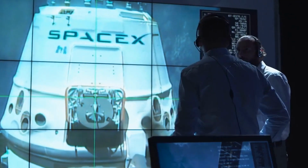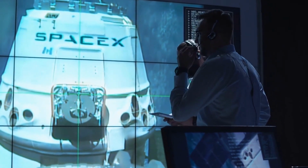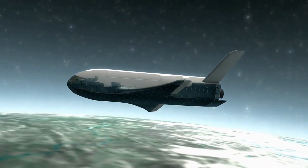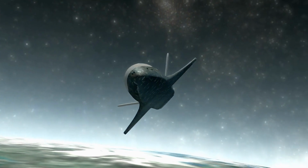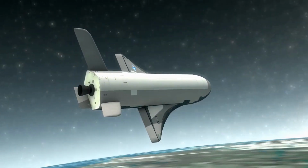Looking ahead, SpaceX is working on a brand new vehicle called the Starship, which is being designed for missions to the Moon, Mars, and beyond. The Starship will have the capability to transport both crew and cargo, and its reusability will play a crucial role in making long-duration space missions more feasible.